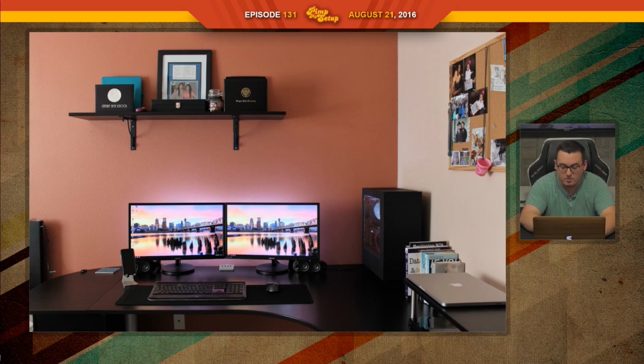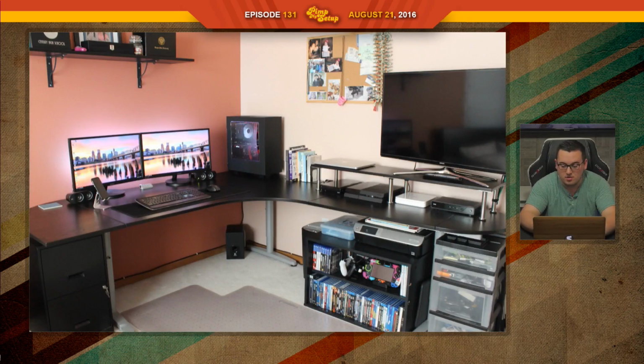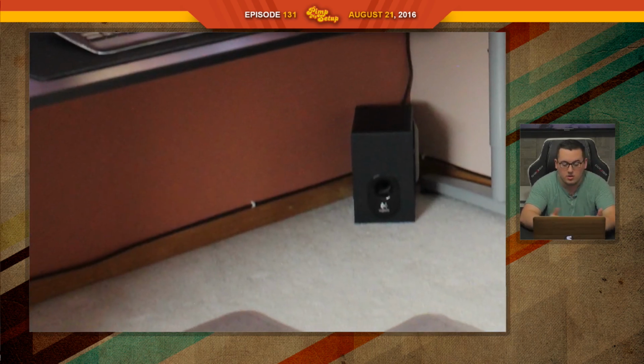And things I would do down the road, if you're going to keep things in this layout, mounting that TV would definitely look cool. It would help with cables. It would just look a lot nicer. You could put more things on that shelf above if you needed to. And I love that the cables going underneath the desk are all adhered to the wall, and it looks great.